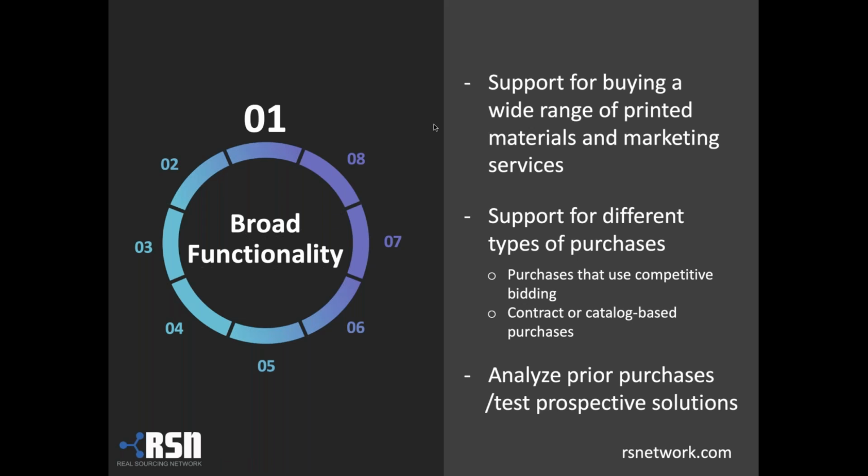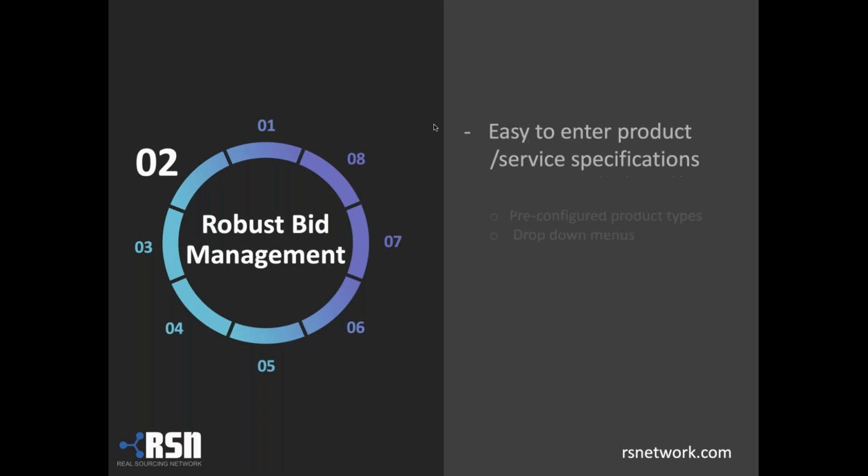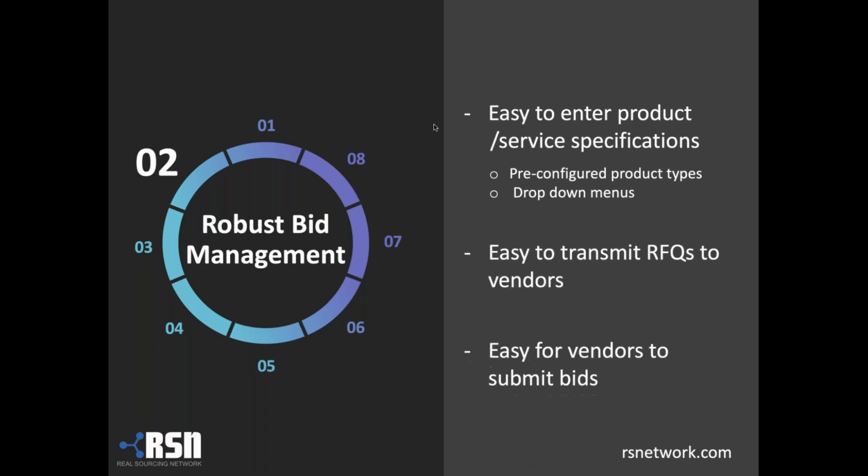So next, you want to make sure that the software has the ability to have a really solid, strong bid management capability. You want to make certain that it's easy to enter the product or service specifications for a given job with pre-configured product types that are specific to your organization, as well as having drop-down menus so things can be selected like brands or types of paper or colors or variations on coding, number of pages, etc.